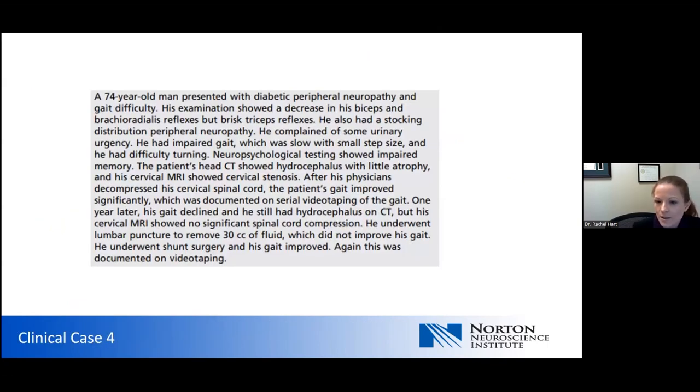And then our fourth patient, a 74-year-old man, presented with diabetic peripheral neuropathy and gait difficulty. His exam showed a decrease in his biceps and brachioradialis reflexes, but brisk tricep reflexes. He also had a stocking distribution peripheral neuropathy and complained of some urinary frequency.